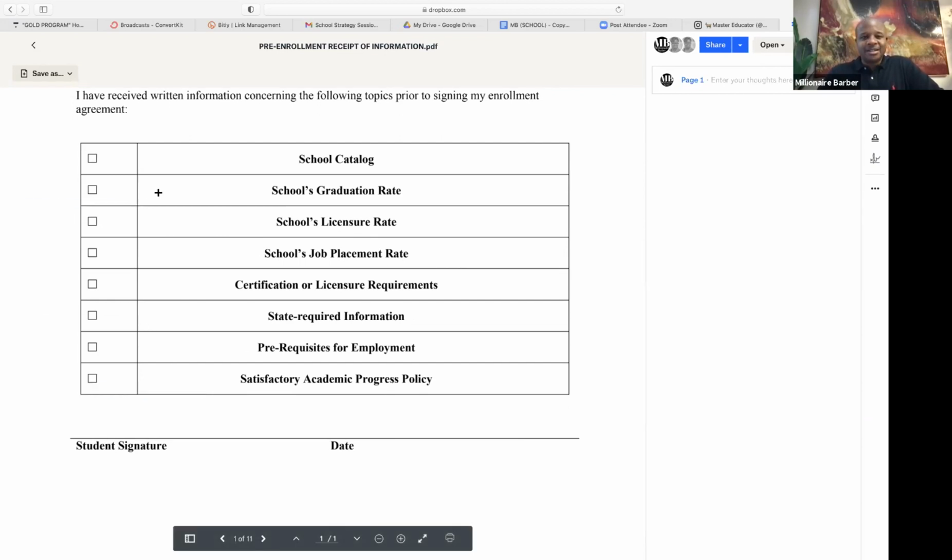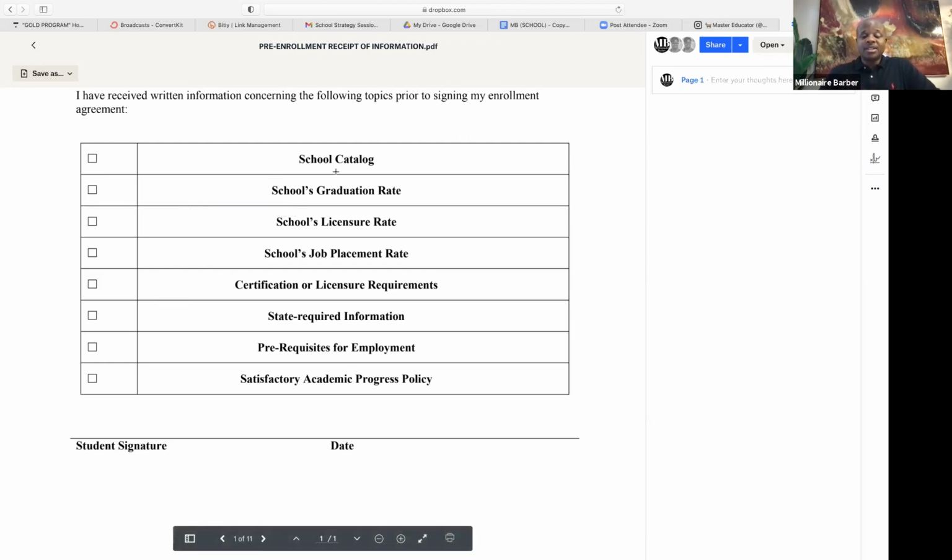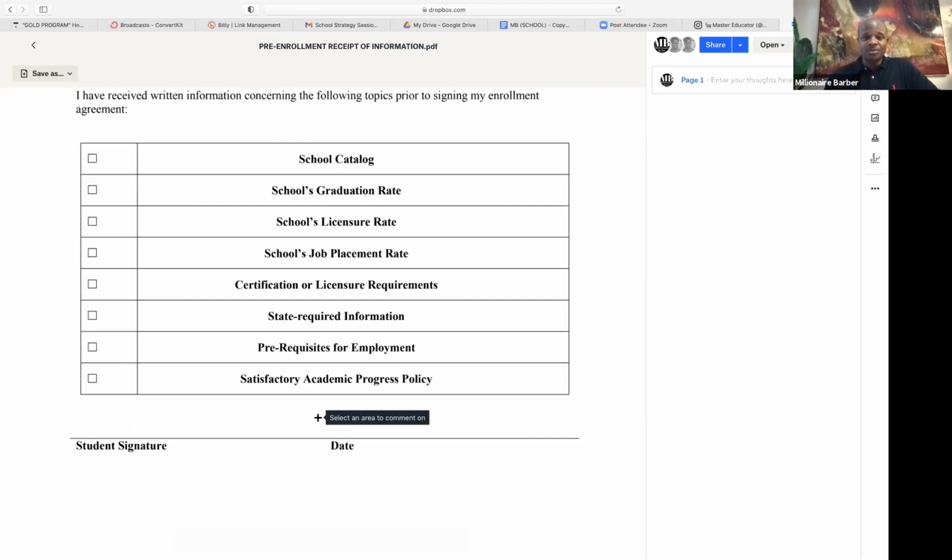Before they even sign up, whether you explain it to them or not, you better have them fill out this. You better have them put a check, an X, or initial each one of these. And you better have them sign it and date it before they start school. Cover your behind, okay? And you're going to put this in their file along with their contract, that enrollment agreement.